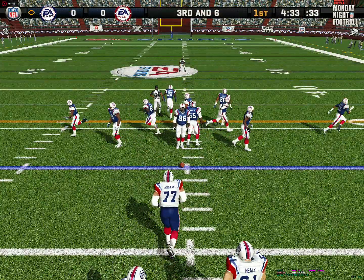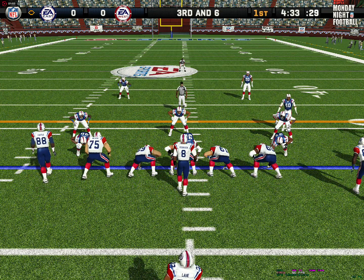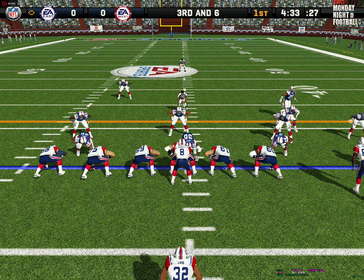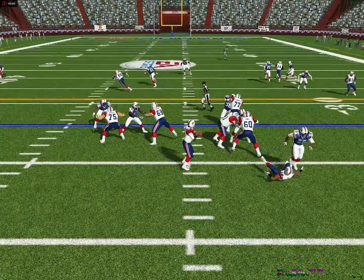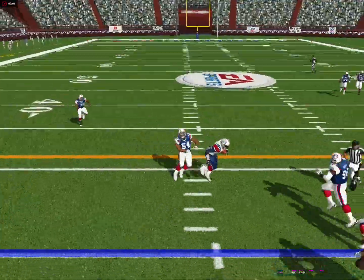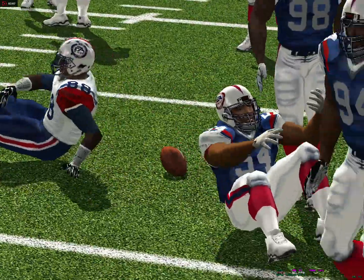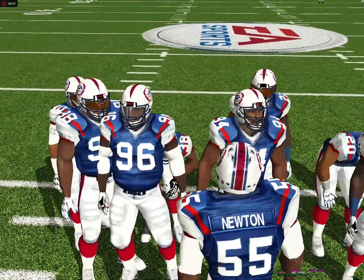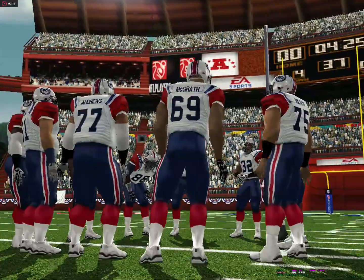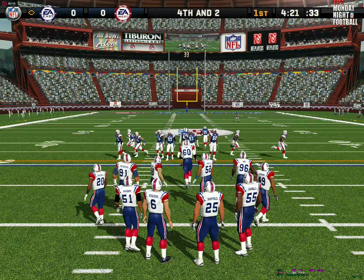Third and 6. Ball on the 25-yard line. Lane, the lone back. Drops back, steps up into the pocket, throwing. He finds his man. Jackson comes up to make the play. He gets the pass to his receiver, who will come up just short of the first down. Never sure why a quarterback chooses that pass instead of one deeper downfield on that third down situation.